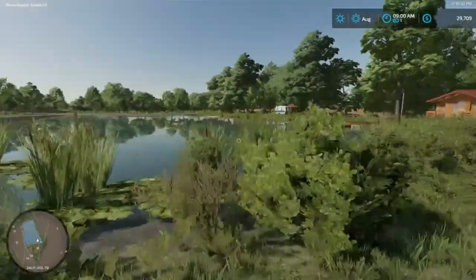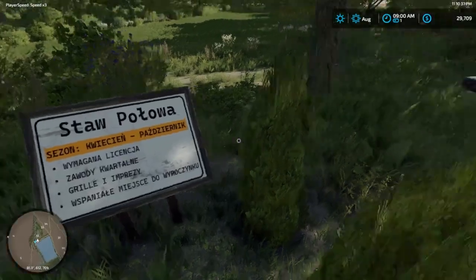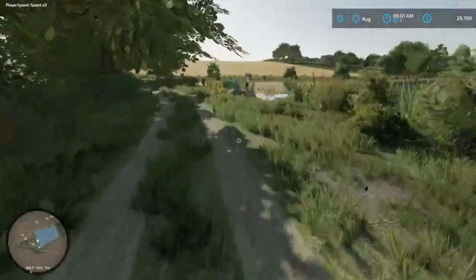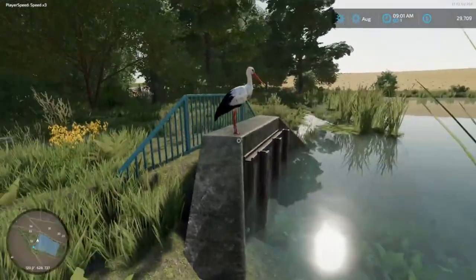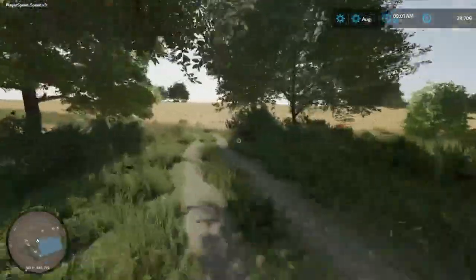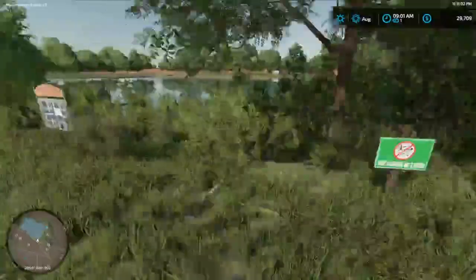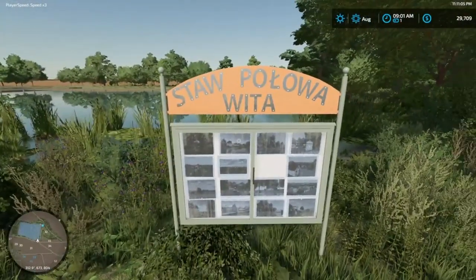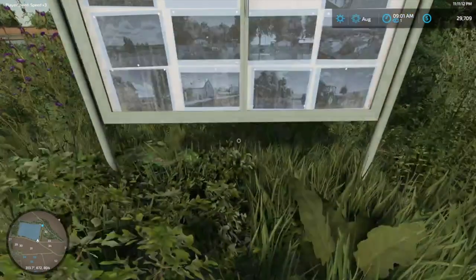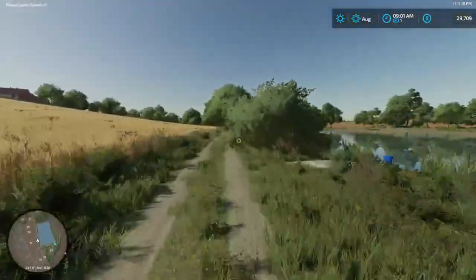Here's a little pond, a little fire pit. Let's see. Can't read that. I mean, I see what it says, but I don't know what it means. If that makes any sense. Ooh, got a crane there or something. Nice. Very, very beautiful. Very nice indeed. And you can see some of these fields are smaller and some of them are bigger. Nice, got some pictures there. Very, very cool. Alright, let's go back up to the farm over here.